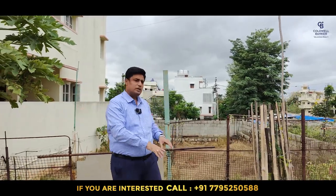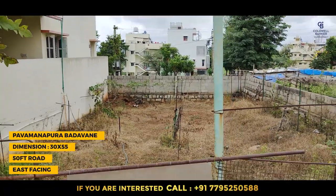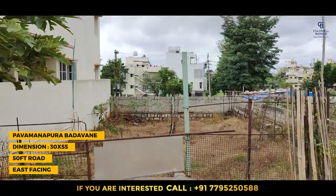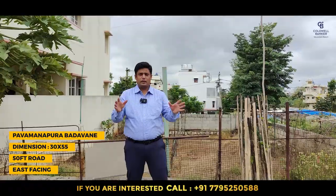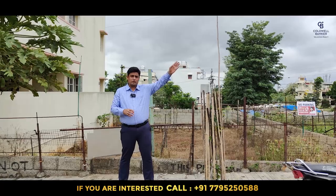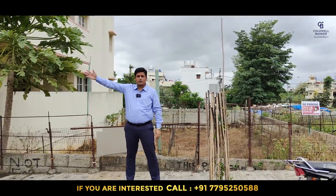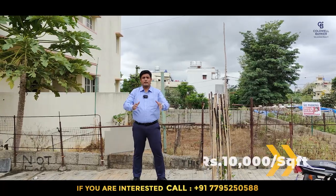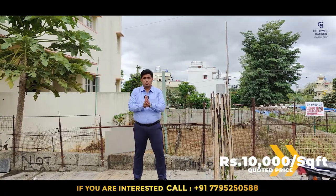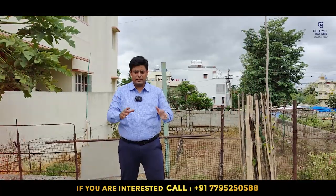The property I am going to talk about is a 30 by 55 east facing property alongside the 50 feet road. Fantastic property, a stone's throw away from the 100 feet road. Very close to the Turahalli forest and the upcoming BDA complex, Krishna Dwaraka. This side is Sri Raghavendra Swami temple. Fantastic property, listed with us exclusively for ₹10,000 a square feet. Never before sites.